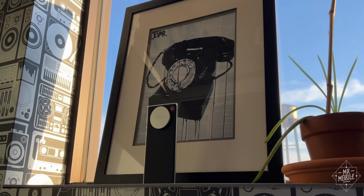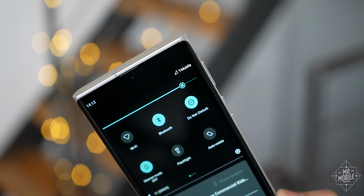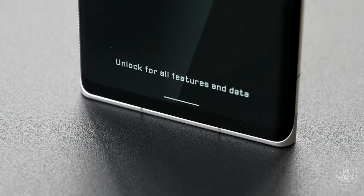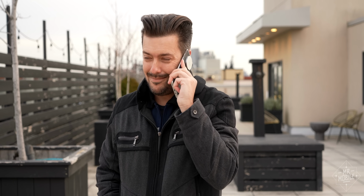On the cellular side, the Leitz Phone 1 worked well between New York City and my rural roots on eastern Long Island on both T-Mobile and AT&T. And because it's an import phone, I did have to spend a few minutes manually entering my APN settings, after which I had no data issues and no complaints about voice quality on either end of my calls.